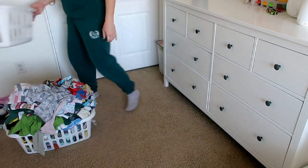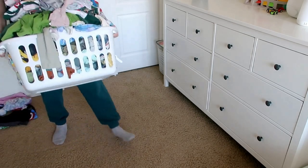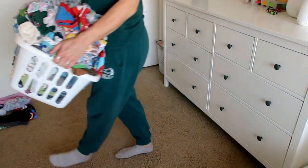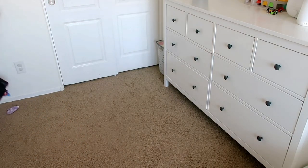Very satisfying to get this done, and you see I have a massive heaping full laundry basket full of clothes that we are getting rid of. So it is bittersweet to let it go as the kids are growing up, but it feels so good that they have served their purpose and now they are on their way out of my house.